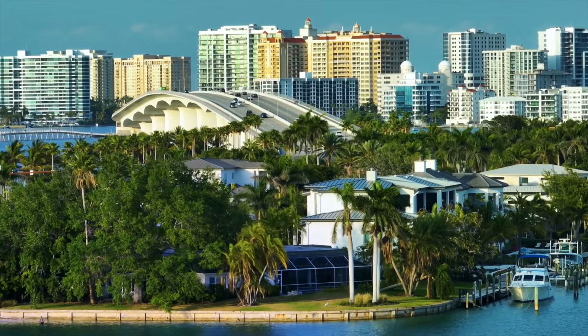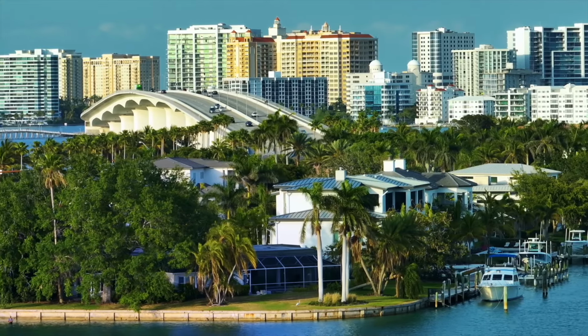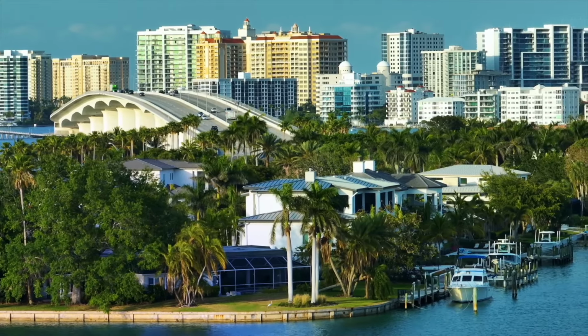There's about 1,000 people that make up this island, including celebrities. There's celebrities that live on Longboat, Lido, every single barrier island that we have in Sarasota. There are celebrities that live on these islands. So obviously they appeal to different people for different reasons. But 1,000 people make it up. There are about 510 homes or so.